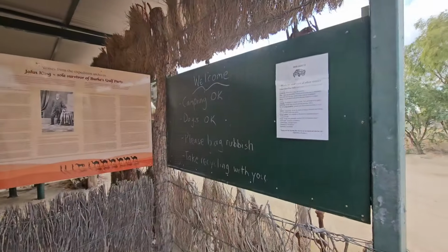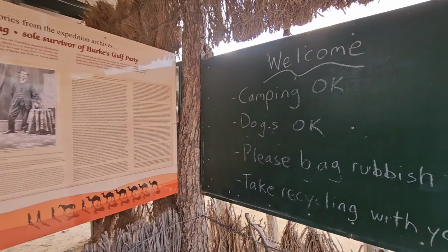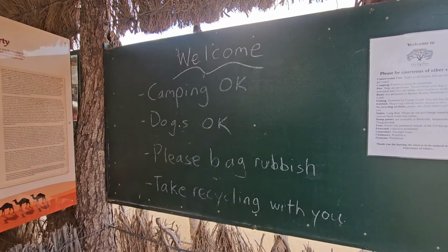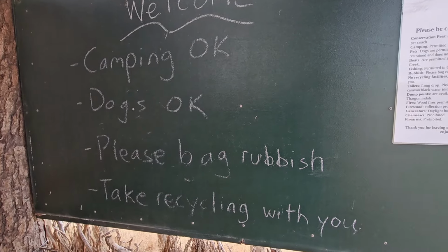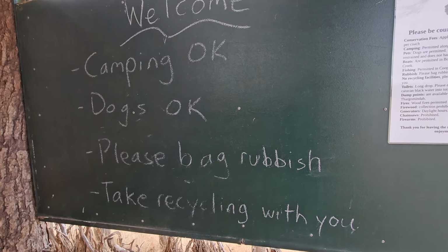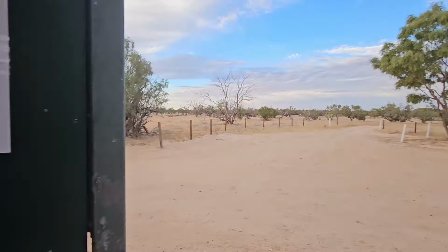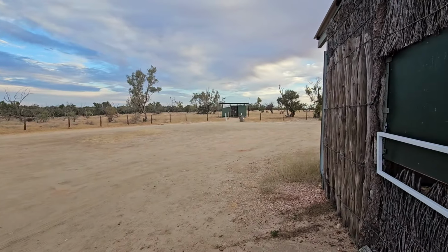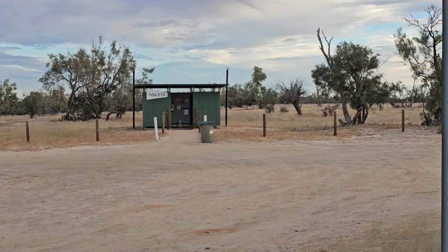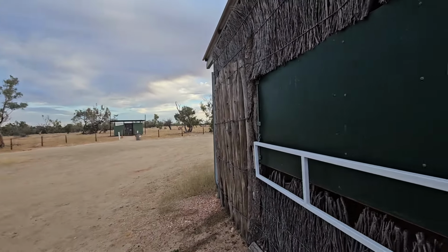The dig tree is located on a station called Napamery. Just so you know, camping's fine, dogs are okay, please bag your rubbish, preferably taking it with you. There are a couple of bins, but definitely take your recycling with you. There's the toilets across there behind the information shed. They are a little walk from the camping area.